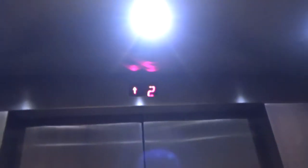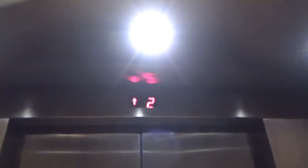Notice how that indicator says L instead of 1. That's a glitch. This elevator has a floor passing chime, the other one does not. And 1.